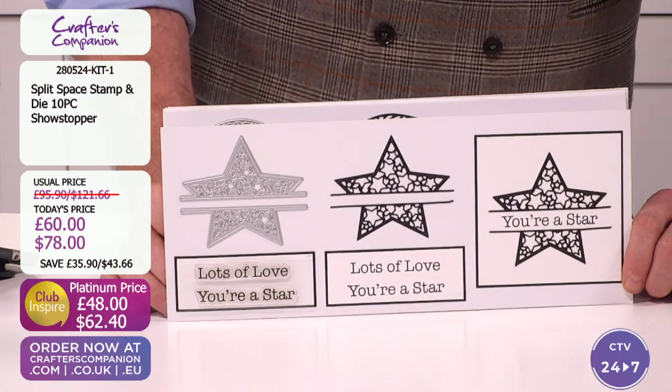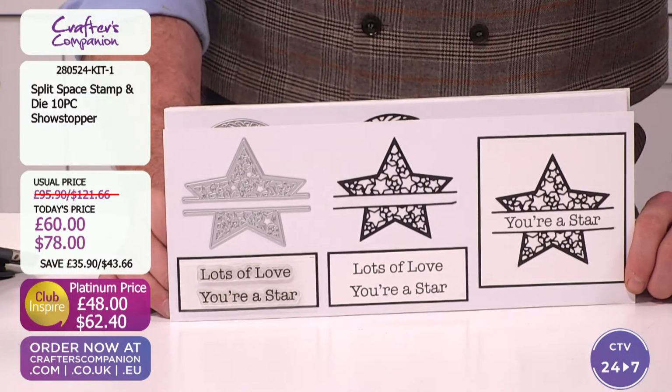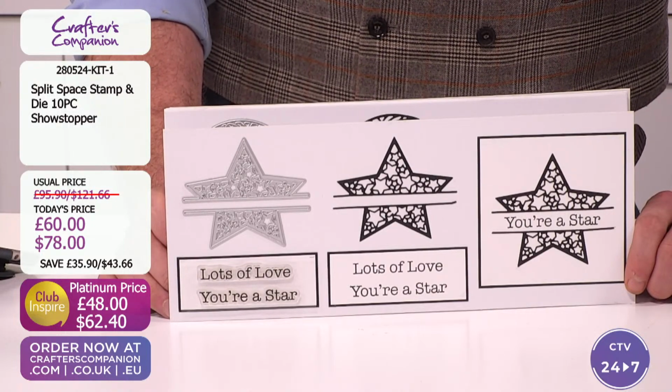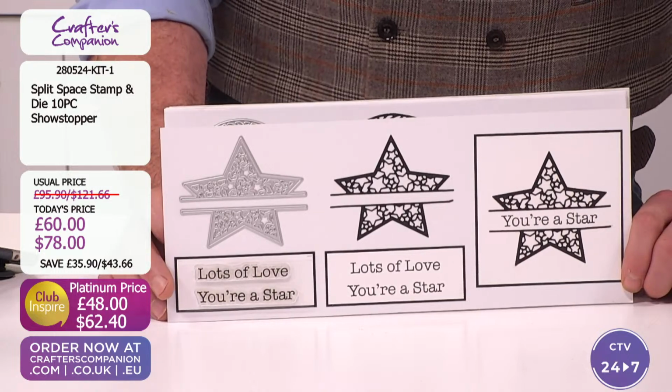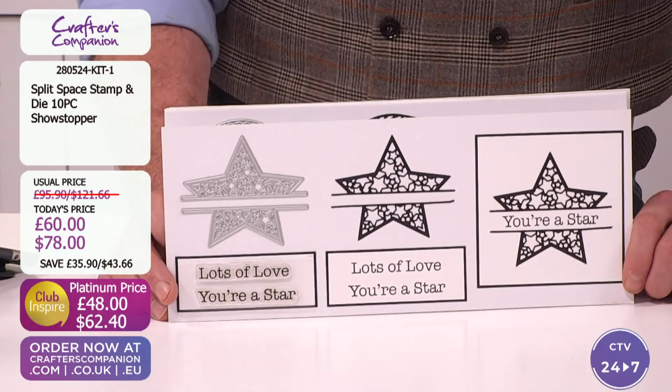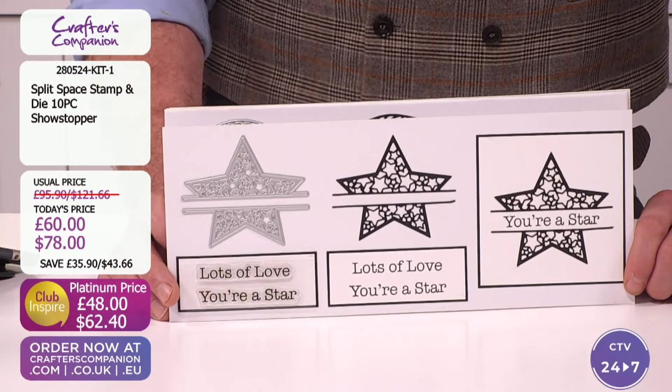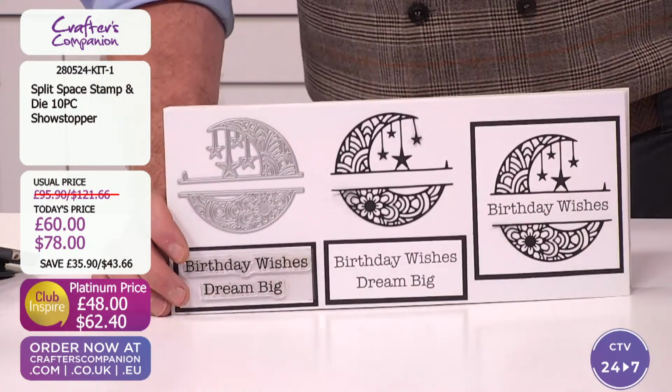And sentiments from this collection, or indeed, as we've already discussed, sentiments from things like the Just to Say collection, other stamp sentiments that you might have. The fact that these dies are split here means that central part can be as big or as small as you want it to be, really. So you've got lots of scope. You've got lots of love, and you're a star there.